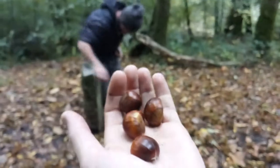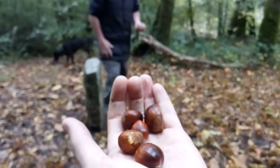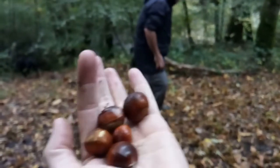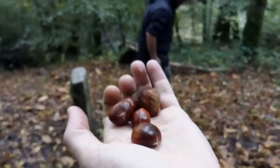You could buy these in a shop, hard to believe, for £4 or £5, is it? Yeah, I think £4 or £5, yeah, must be. Yeah, £4 or £5, as you can see. Probably for like double the size of that. So you're looking at maybe about 10. So if you can go out and get your own, I advise you to.